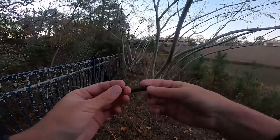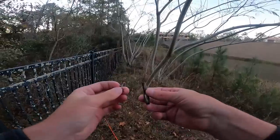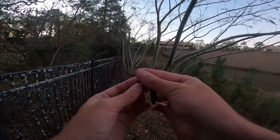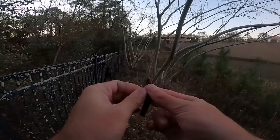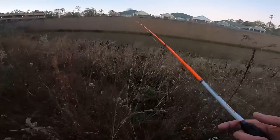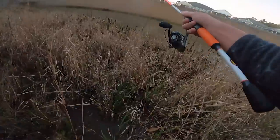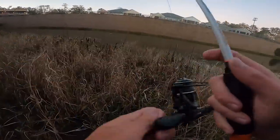So I got a little Ratlin Ned right here. Something that's actually supposed to go on a Ned rig. So maybe, I don't know, maybe it'll catch me a fish. Let's go back to the place of the accident. My first cast ever with a rattling Ned. So this should be cool.